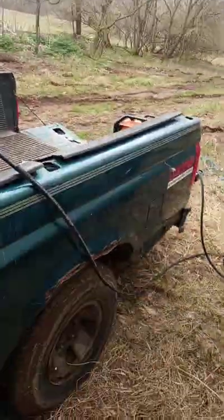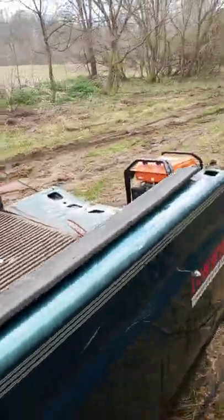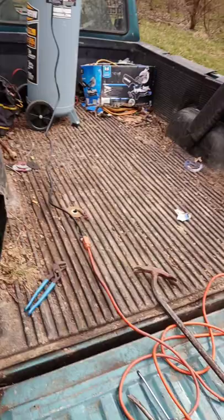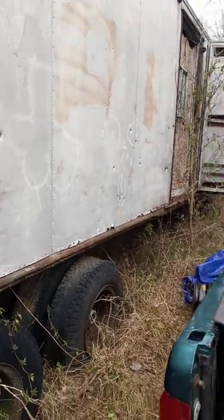On the work site. Morrow, Ohio. Got my air compressor, generator, all my tools. We're taking this aluminum trailer apart here. This is just one of them.